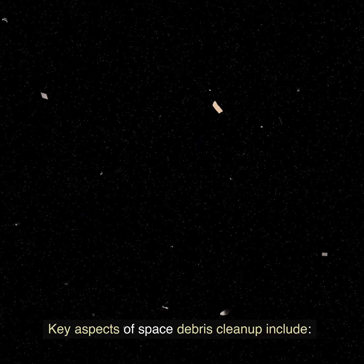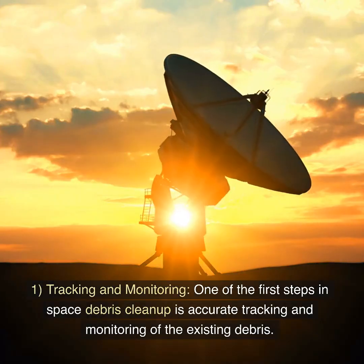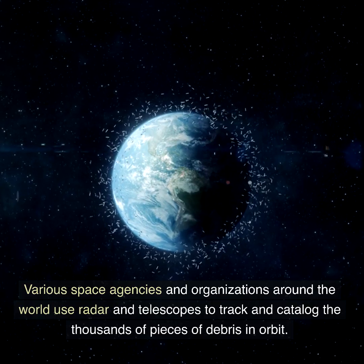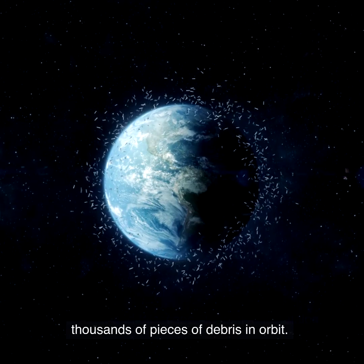Key aspects of space debris cleanup include: 1. Tracking and monitoring. One of the first steps in space debris cleanup is accurate tracking and monitoring of the existing debris. Various space agencies and organizations around the world use radar and telescopes to track and catalog the thousands of pieces of debris in orbit.